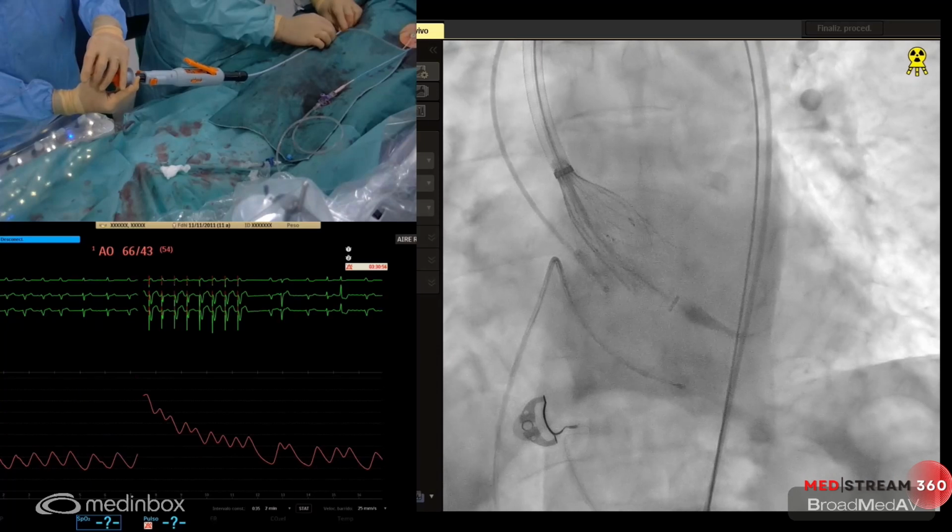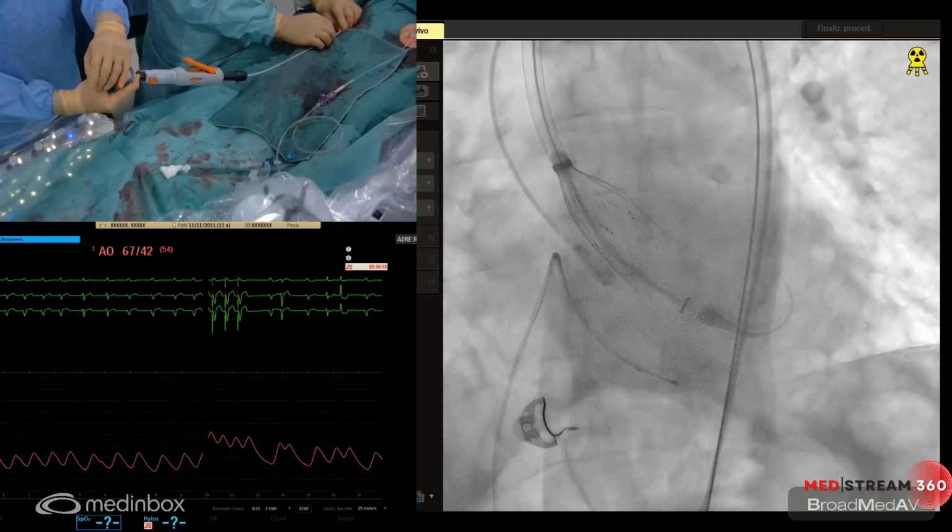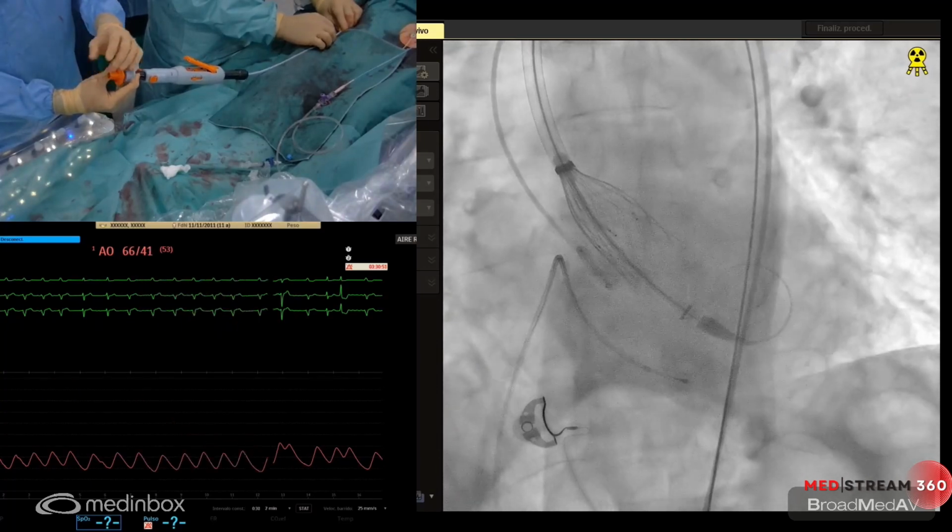If we don't like the position, we could retrieve the valve and use it again.